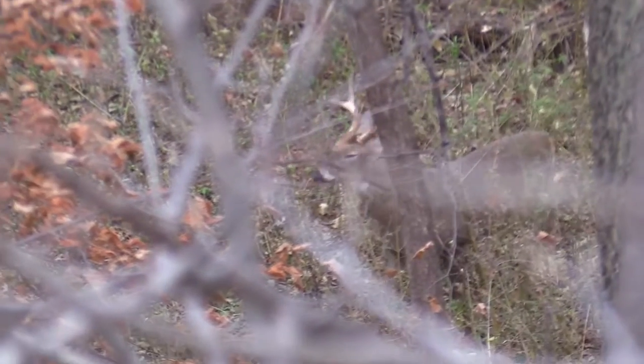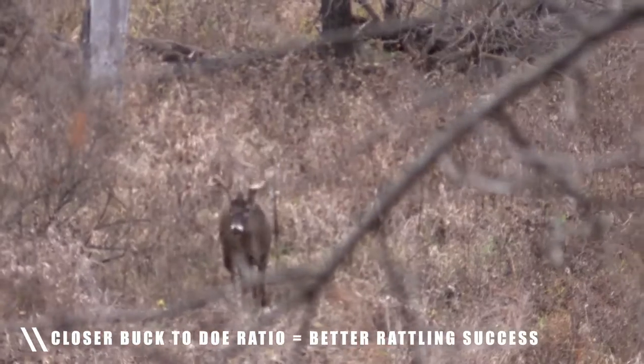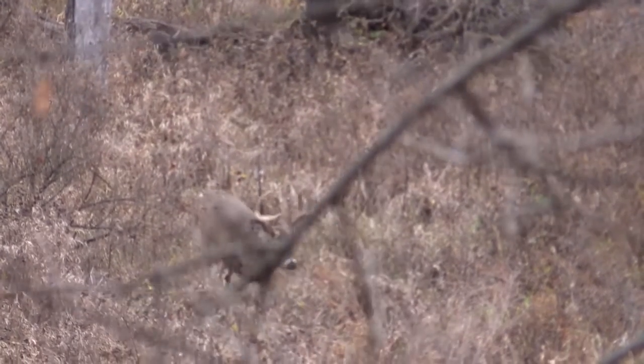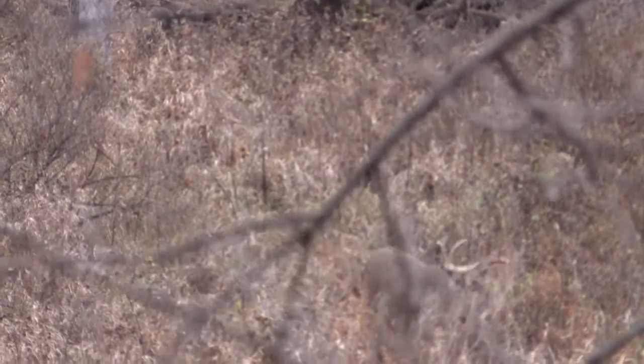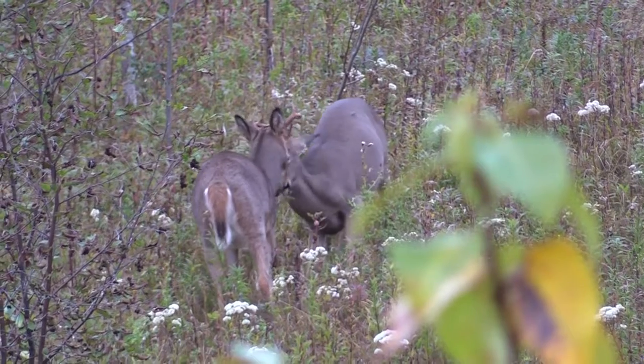And the best places to rattle is where the buck to doe ratio is pretty even. If you have a ton of does in an area and not many bucks, rattling won't be as effective. But if you have a lot of bucks and a lot of does, or a closer buck to doe ratio, then rattling can definitely be an effective tactic during the rut.